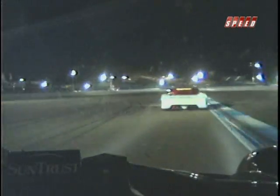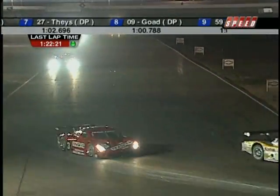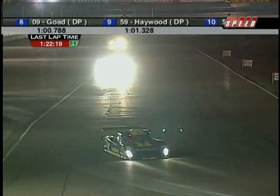Well, let's have a look at that pass for second. Angelelli on Luis Diaz, Diaz up ahead. Now he's just setting him up, working through the infield. There's no room to pass yet. Now another three wide, you got it. Going to the inside, goes around the 67. Max is not afraid to stick the nose of that thing anywhere. He just puts it where it needs to go.